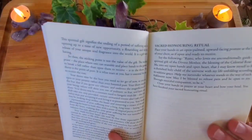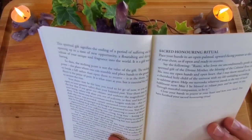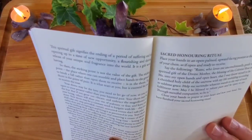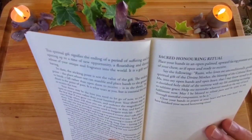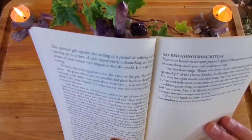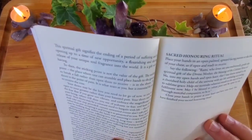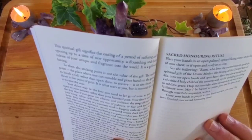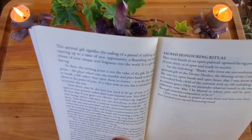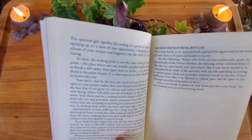This spiritual gift signifies the ending of a period of suffering and the opening up to a time of new opportunities, flourishing and thriving, release of your unique soul fragrance to the world. It is a gift worth having. So then, the sticking point is not the value of the gift. The sticking point is the place where one can stumble and place hands to the ground to break a fall rather than open them to receive. It is in the thorn. The thorn is the point of pain. It is what tears at you, but is essential for you to receive the rose.